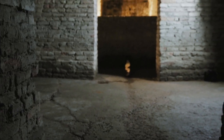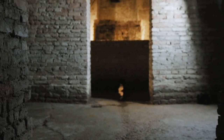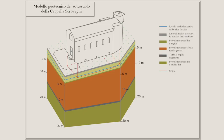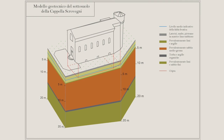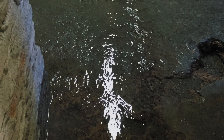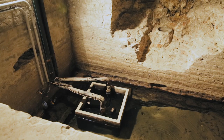And it is crossed by 2 underground aquifers. The higher of these actually reaches up to the floor of the room beneath the chapel, and its level varies according to rainfall and the volume of water in the nearby Piovico canal. The water level is constantly monitored and regulated by a system of pumps.